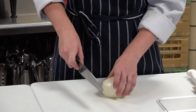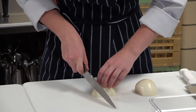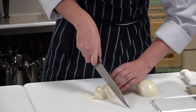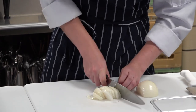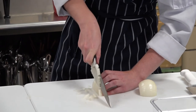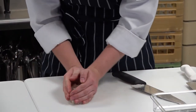I'll show you how to cut up an onion. Cut it in half, and I'm just going to dice it. So it's going to be like a julienne at first. And you work the other way. Side, so you guys can see that.